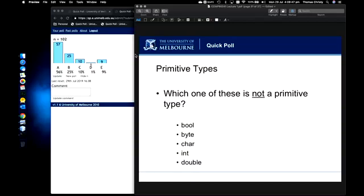Okay, so that's like a trick question. In the exam, I like to do trick questions in the quick poll, but I won't be doing it in an exam. I won't be tricking you with such things in an exam in that case.